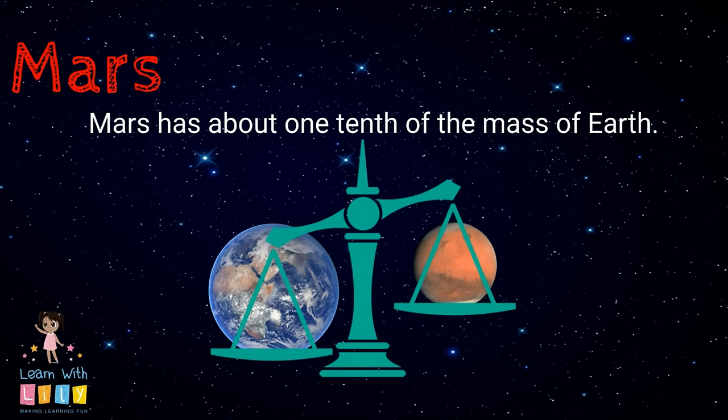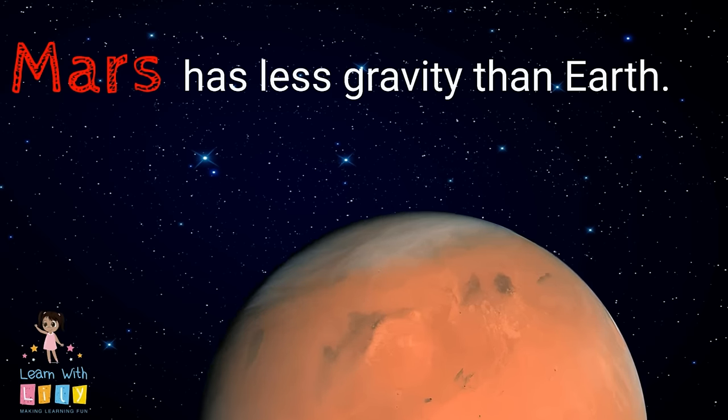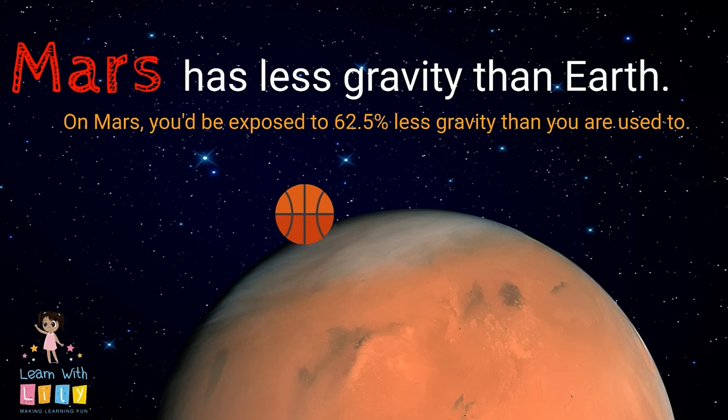Well, Mars has about one-tenth of the mass of Earth. That's interesting. That means if we put both planets on a weighing scale, the Earth would weigh a lot more than Mars. You're right. Did you know that Mars has less gravity than Earth? I did. If you were to bounce a ball on Mars, it would bounce a lot higher than it would on Earth. Yeah, you'd experience about 62.5% less gravity than you were used to.